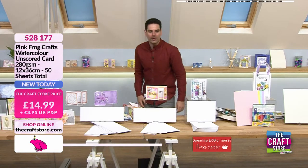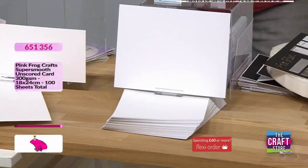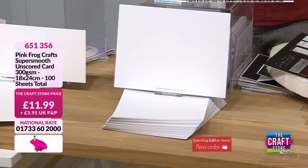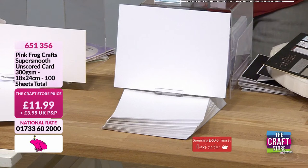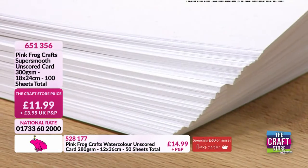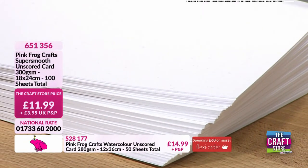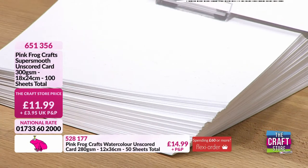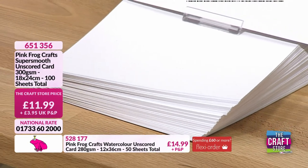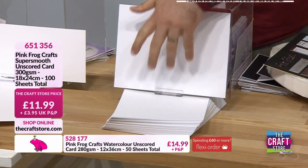Okay. Now, we're back to the Super Smooth, and we're back to an original size. Am I right in saying we haven't seen this size before, Hazel? It's been on once before. Okay, sorry. So this is 18 by 24, and it's equivalent to a 5 by 7 card again, but portrait way. Perfect. So on this one where you have a gatefold, it would look completely different to the gatefold on the 12 by 36. And you're getting 100 sheets. It's a good size.